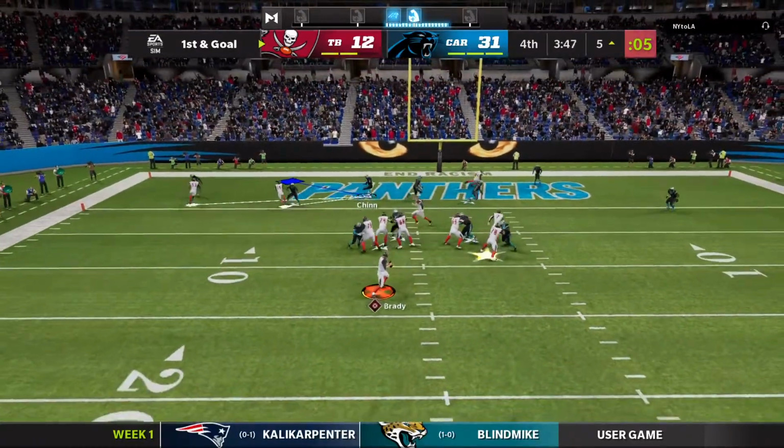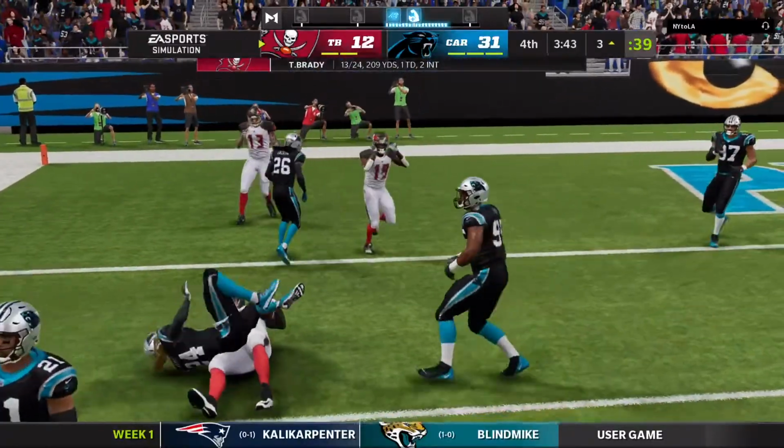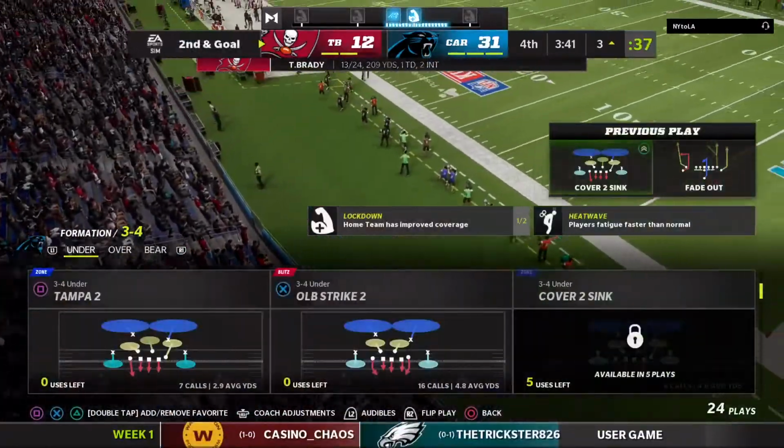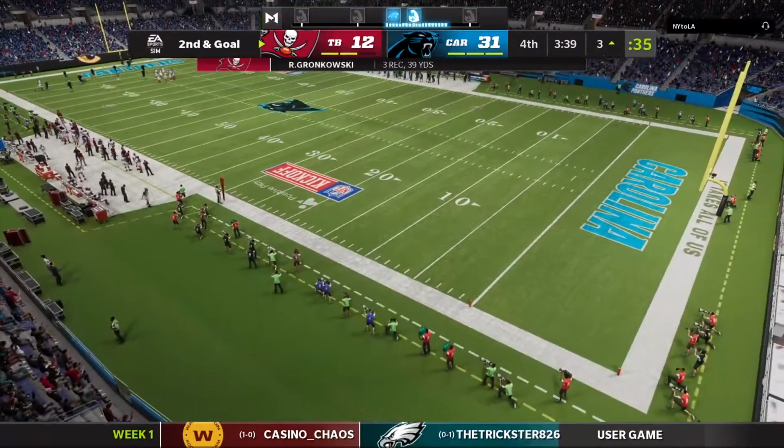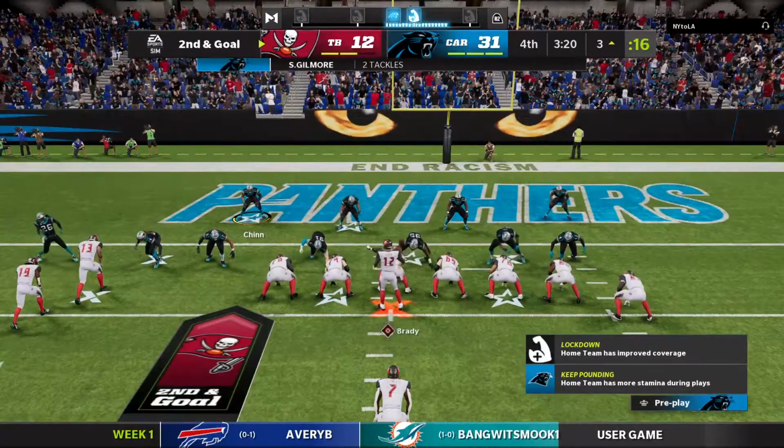Here's Brady. The quick slant caught. That catch good for only a couple. Not a big window to throw. Coverage wasn't too bad there. Yeah, they had him under wraps pretty well, but somehow able to muscle his way open and catch the ball.